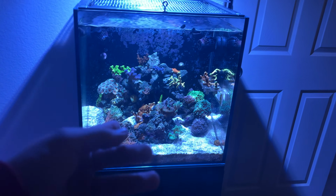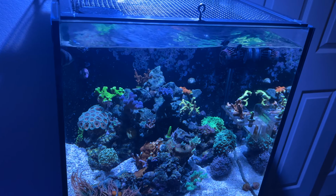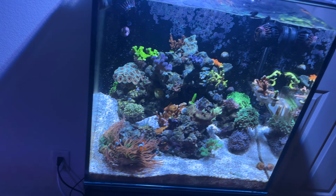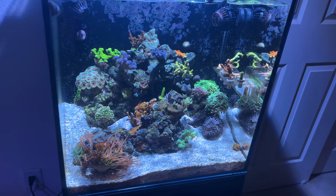We'll start off here with the main tank. Probably you guys want to see a bit more. It's been doing good. I've made a couple of little small changes.